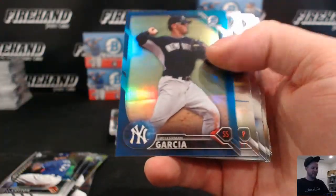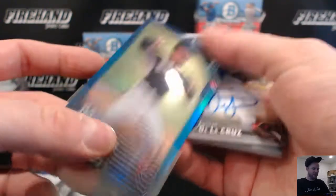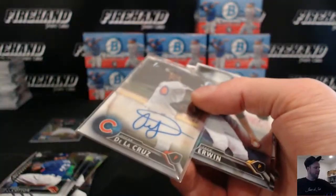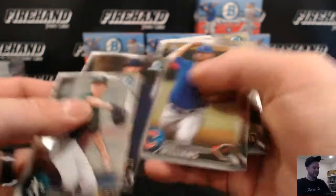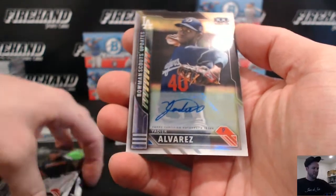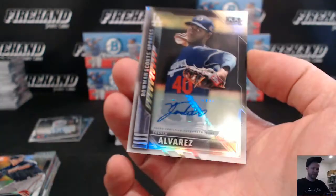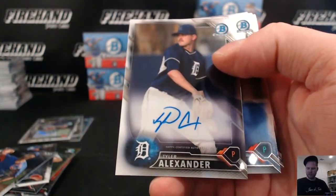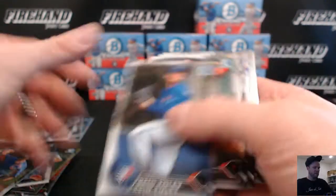We got a blue Wilkerman Garcia for the Yankees. Freaking PJ. And Oscar De La Cruz for the Cubs. And Reynolds Patch Auto. Yadier Alvarez for the Dodgers. Bowman Scout Update autograph. Number to 199. Ace team with Doyers. And Tyler Alexander for the Tigers. David Trogg Jr.